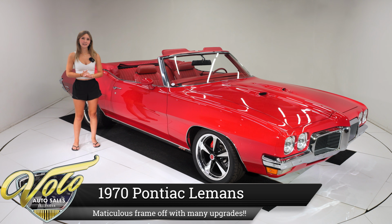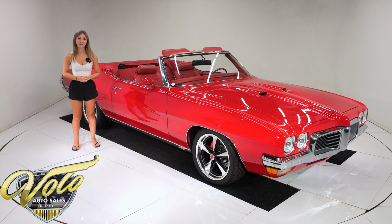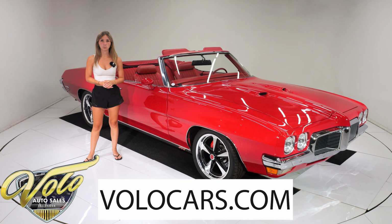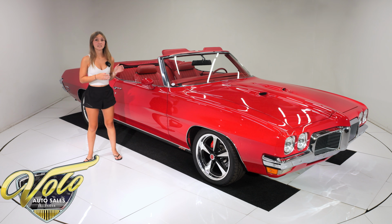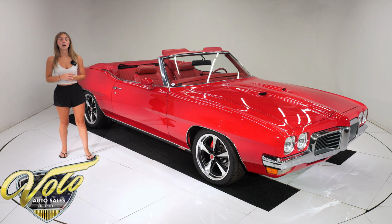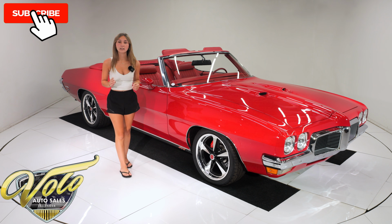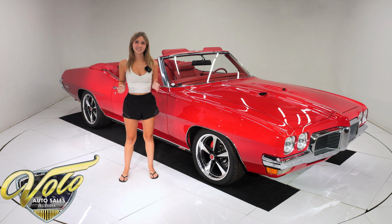And with that being said, I'm going to give you my best impression of this beautiful 1970 Pontiac Lemans Sport Restomod. Here we have a very high quality frame-off restoration with premium upgrades, and this car deserves a second look at it. Yes, it is obviously a beautifully restored car, but it is more than that. It offers undeniable performance, comfort, and reliability. Attention to detail is obvious, turnkey, and ready to enjoy for you. And with that being said, join me and let's go for a spin.